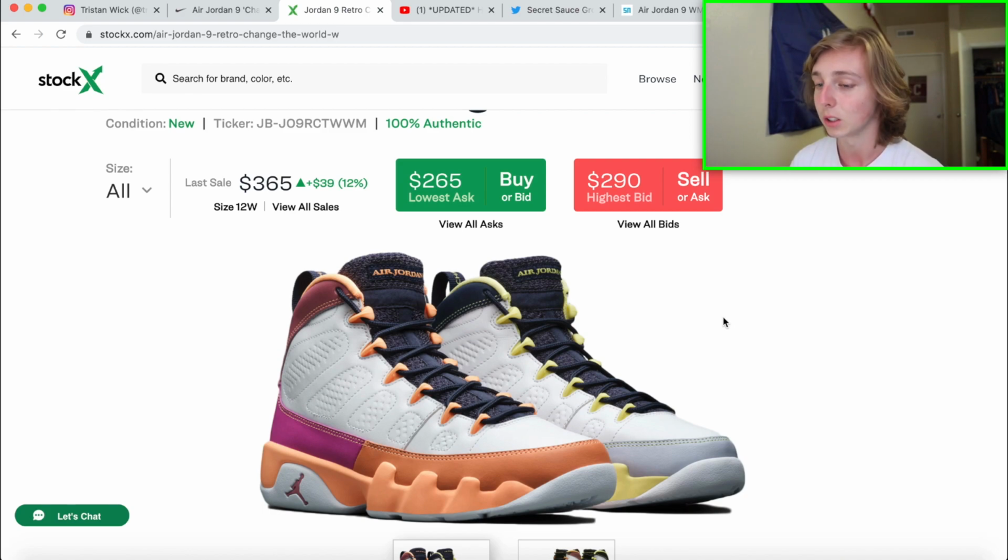So aside from this release, where it's dropping, and how you guys can get it, because it will be worth the money, let's discuss how you guys can actually cop this release off the Snkrs app.